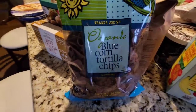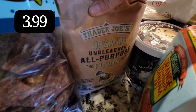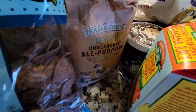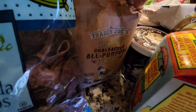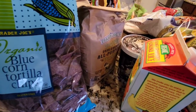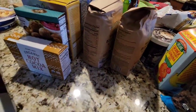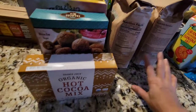So I got those. And also, because baking season's coming up, these were, I think, $3.99 a bag. So it's organic, unbleached, all-purpose flour. I like buying the organic, but I usually get the King Arthur, and it's like $7.99, so $8, and this one's half the price. Hopefully, because I know all flour is different. It happened before. All-purpose doesn't necessarily mean all-purpose. So switching brands, my chocolate chip cookies may not come out the same, but we'll see. Cross your fingers that they do. So I bought 2 of those to give that a try.